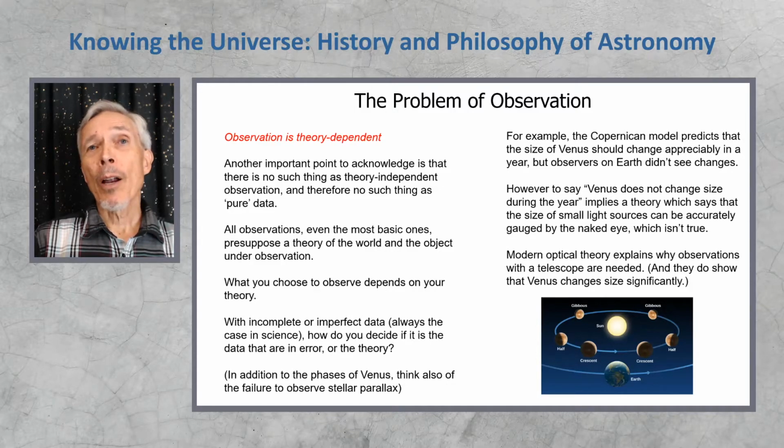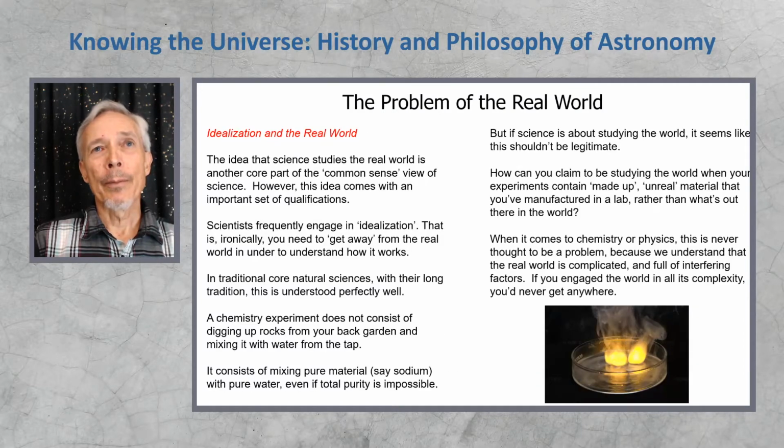So, the Copernican model predicted the size of Venus should change appreciably in a year, but observers on the Earth didn't see the changes. However, to say Venus does not change size during the year implies a theory, which says that the size of small light sources can be measured with the naked eye, and that's not true. Modern theory now explains why observations with a telescope are needed, and they do show that Venus changes size significantly. But we can see this issue of observation when we're always working at the frontier of our data and our capabilities, and the data is not pure or perfect.